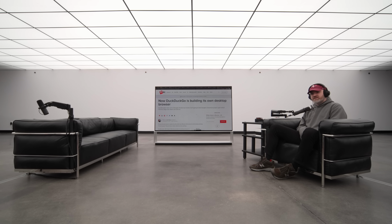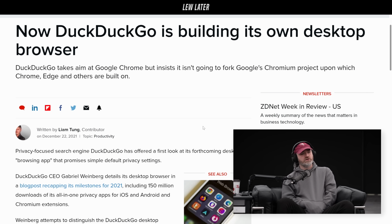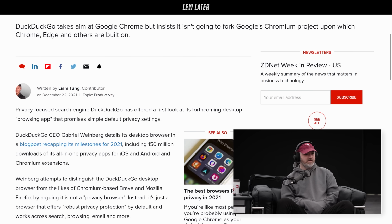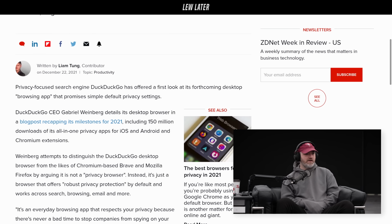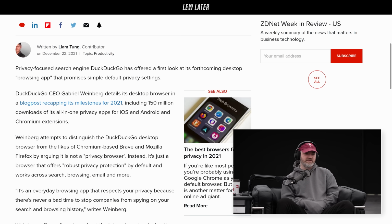DuckDuckGo is building its own desktop browser. DuckDuckGo takes aim at Google Chrome, but insists it isn't going to fork Google's Chromium project, upon which Chrome, Edge, and others are built. So this is obviously a privacy-focused search engine. I've never used DuckDuckGo. You? No. You never gave it a crack? I think Kirk might have goofed around for a minute or two. Yeah. I mean, I like it. Options are fantastic, especially in a space that's so heavily dominated by one player, really. But the privacy component is really alluring.